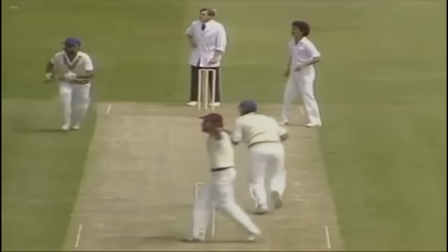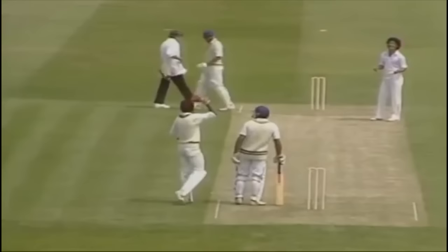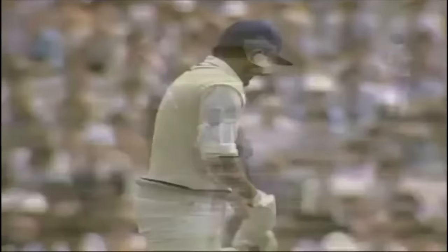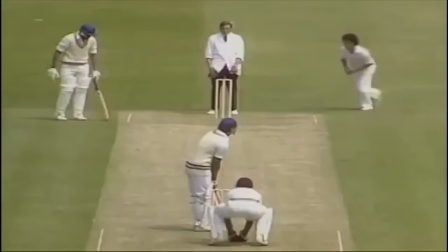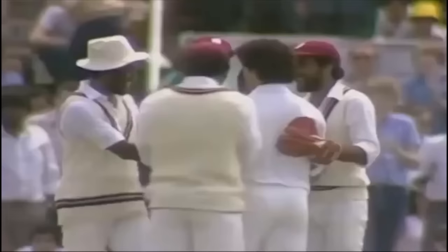And it swung again to deep square leg. It's just a single. Yashpal Sharma doing the trick, but he's gone. Beautifully caught by substitute Logie out there. Tried to copy the tactics there of Amarnath, but outside it. Tried to find that gap on the offside, but succeeded only in scanning it to a very deep backward point.